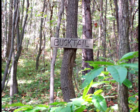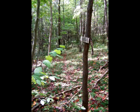The Bucktail Trail is not a very highly improved trail compared to some of my other trails. It's still more or less a deer trail as it started out originally, but I can run my little tractor down through here every couple of years or so to keep the trees from growing back in.